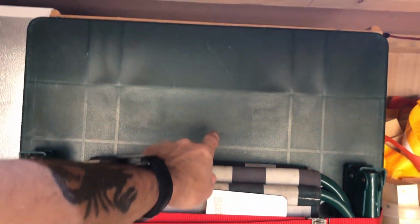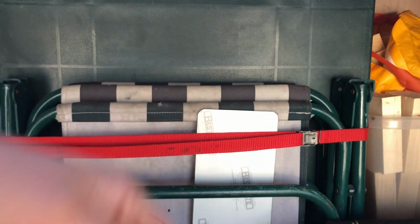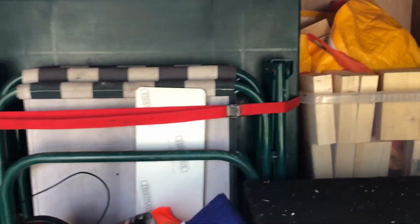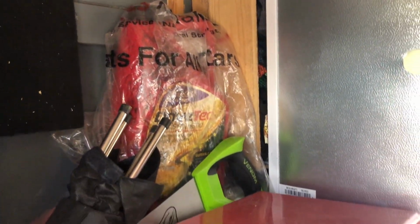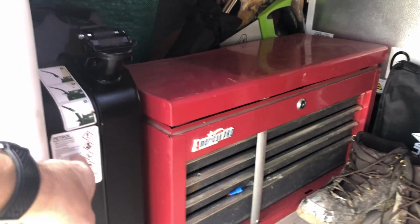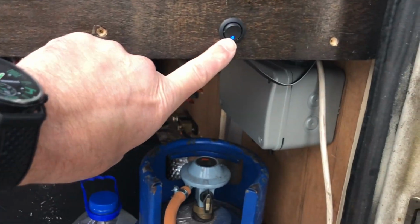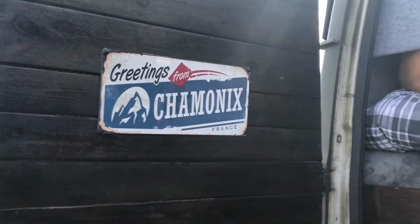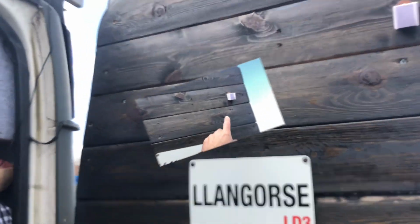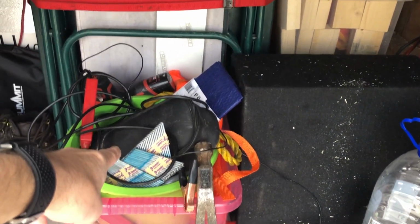Behind there is the back of the wardrobe, and my table and chairs are sitting outside. Got these from Woolworths about 20 odd years ago, more than that I expect. And then there's the back of my fridge. I've got some spare engine oil, toolbox, red diesel tank, and a little light switch here on the back of the bed. If you notice here, there's a little bracket, and that is for my outside shower, which is in that bucket.